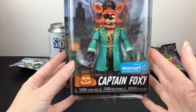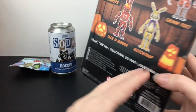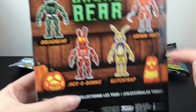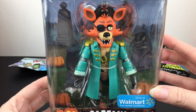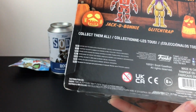First up, let's open our Captain Foxy, the Walmart exclusive from the Curse of Dreadbear series. I have a Glitchtrap, but I think I'm going to keep him in the package because he was hard to find. But so cool. Love the box art. And yes, this is a second Foxy. I'm keeping one in the package. This one's all beat up anyway, so we're going to open him. And it looks like he's secured in there rather well.